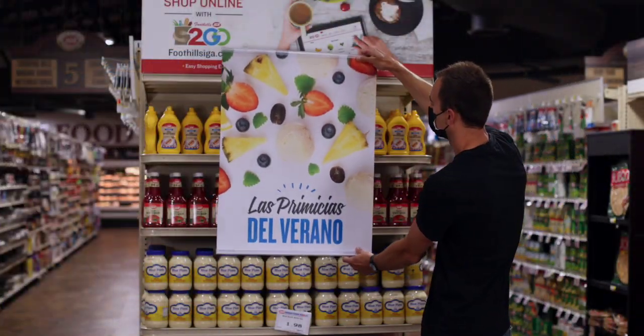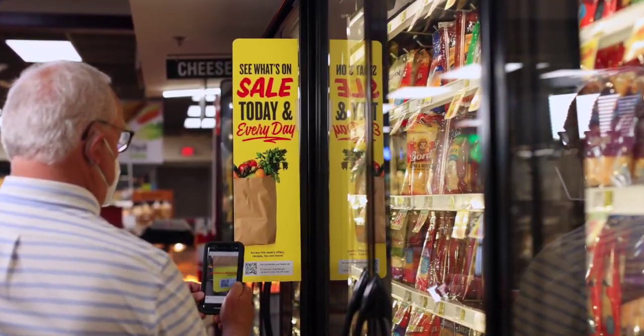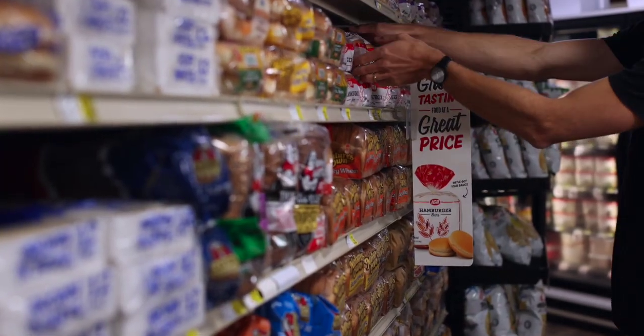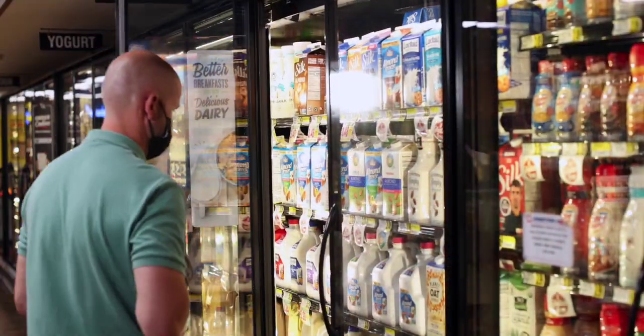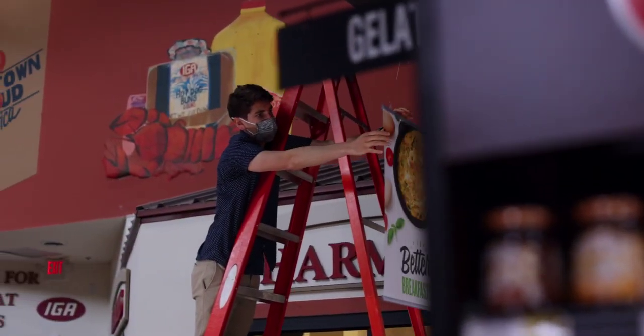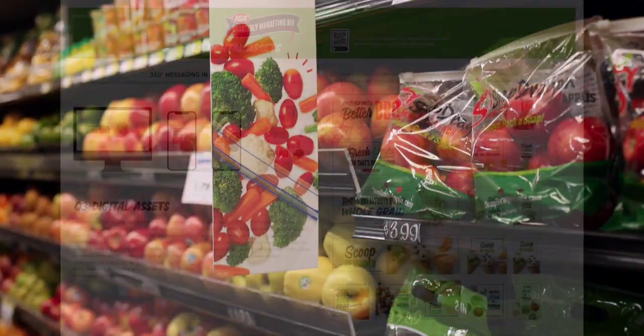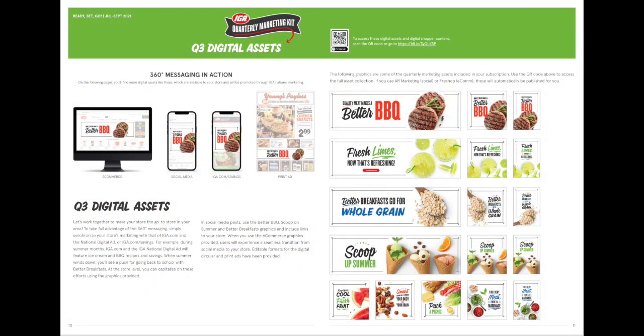With options like Spanish and English, custom links to your local ad and e-commerce website, and IGA branded or non-branded content, you will be able to choose the solution that works best for you at no additional cost. Each kit includes matching digital graphics for your social media and web platforms.